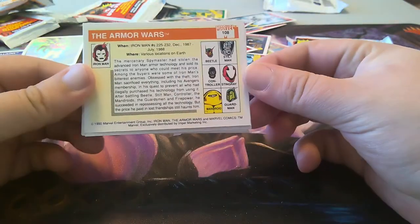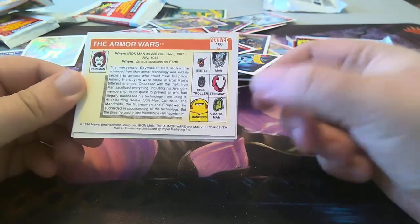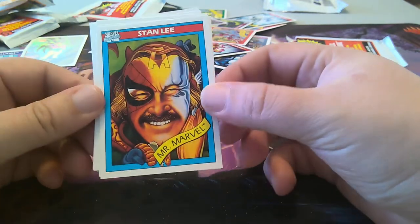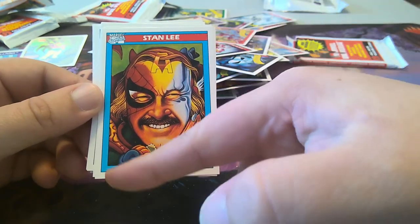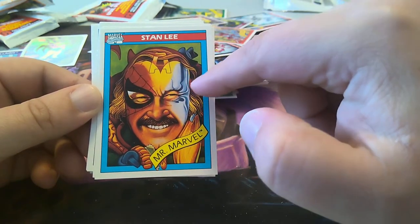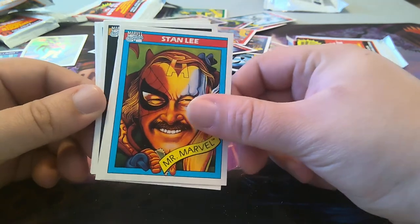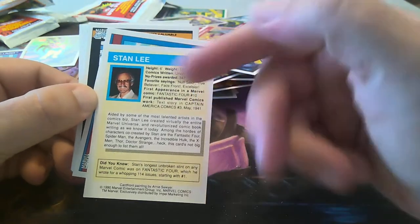Let's see. Iron Man versus the Beetle. Stilt Man. Controller. Stingray. Guardian. Mandroid. Basically all his enemies at once, maybe. Crazy. You got the Stan Lee card. He's passed away now, too. He's got all the things like Reed Richards, the whole Fantastic Four on his hands, Spider-Man, Captain America, Top Hat, Daredevil. Very interesting. He's basically every character ever. Or maybe just all the characters that he created. Oh, and it's got a real picture of him on the back, too.